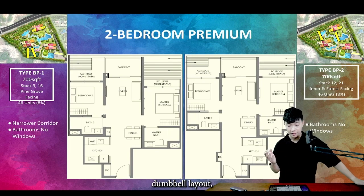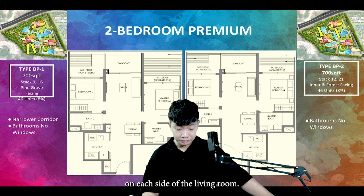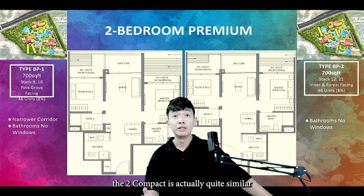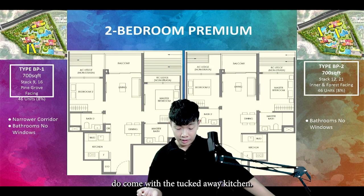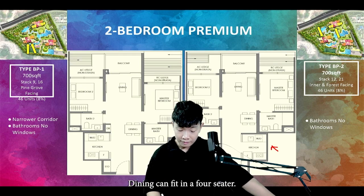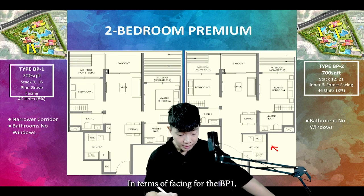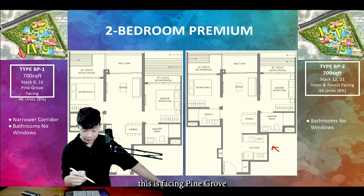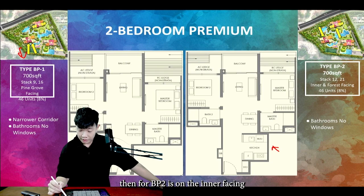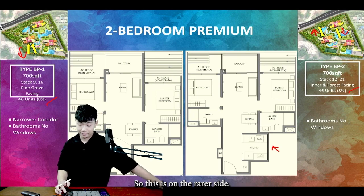They are both dumbbell layouts, which means the bedrooms are on each side of the living room. Comparing this with the 2 compact is actually quite similar because both floor plans do come with the tucked away kitchen, so that's actually a good thing. Dining can fit a 4-seater, which is also expected for a 2-bedroom. In terms of facing, for the BP1, this is facing Pine Grove. Then BP2 is on the inner facing, either facing the pool or facing Clementi Forest. Both are only at 8% of the entire condo project, so this is on the rarer side.